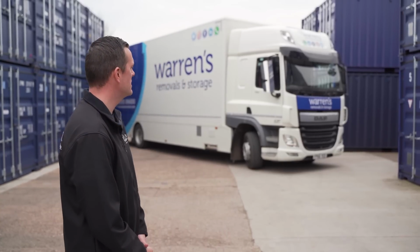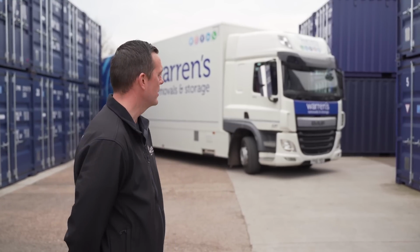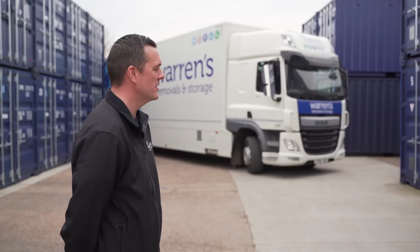So yeah, this is our 18-ton removals lorry. We've had it for about 6 months now, but it's not straightforward all the time operating a large vehicle like this. It's not good for every single job because of access issues. Luton vans you can get pretty much anywhere you can get a normal car, but a lorry like this you need a little bit more space to get close to the property. So getting an operator's licence is the first challenge to operating a vehicle of this size. You also need drivers with the right qualifications. But let me just show you around our lorry real quick.